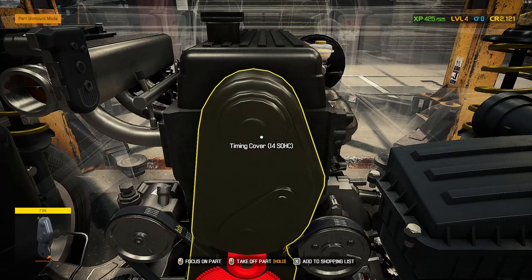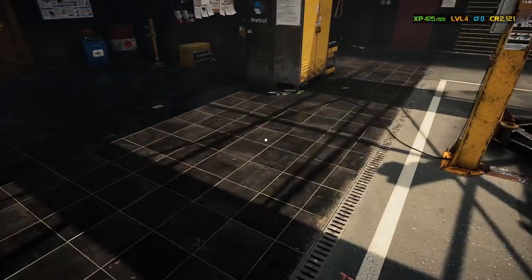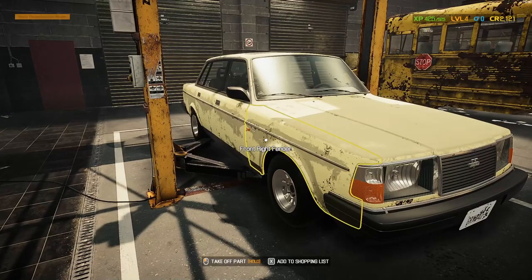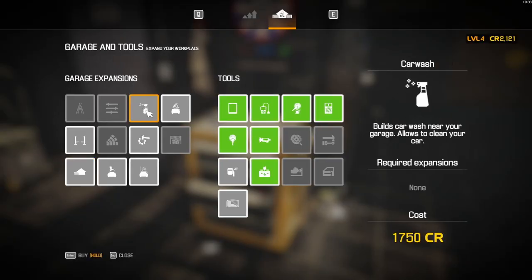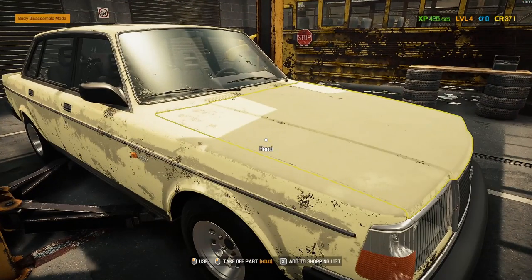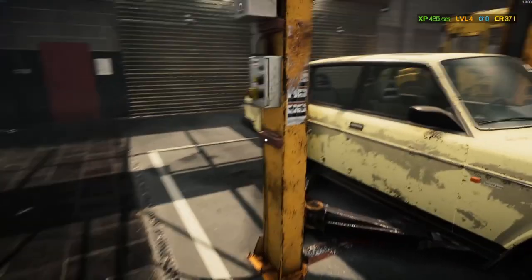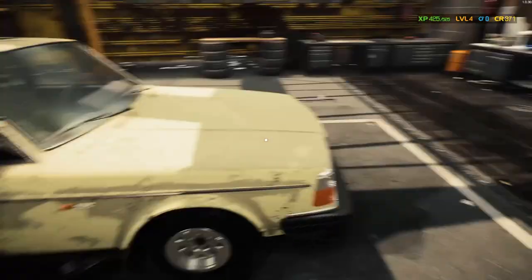Get bent, mister. Get to go. Too bad we don't have one. Should I? Yeah, let's do this. Bye. I just spent a bunch of money, but now I can do it, because I had enough money to do it. I'm still left with $371, which is just outstanding. But we got a car wash. I don't know where it is.